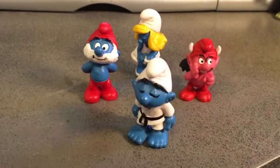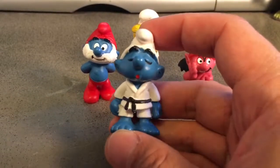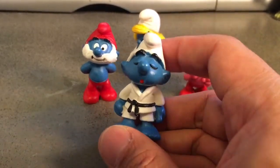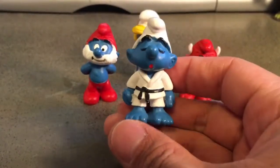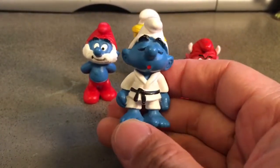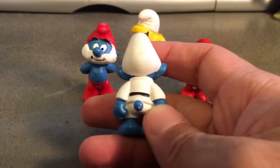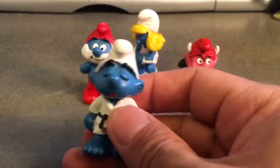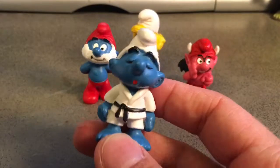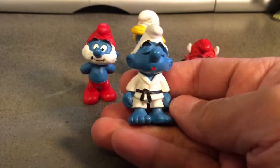Let's go with the Judo Smurf. So Judo Smurf is a 1981 character. It's a made-up Smurf. It's not part of the television show. You never see a Judo Smurf, I don't think, anyway. And I'm not sure if he's looking pretty sleepy or if this is a meditative kind of pose for him. Apparently on eBay it's going for only about $6 or $7, but the shipping again is about $13, $14. You're still going to spend about 20 bucks online for this guy. So quite a nice figure.